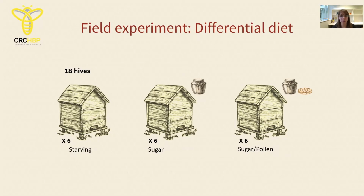To explain a little more about how I'm doing this, to define these molecular profiles, I have done a field experiment where I provided 3 different diets to 18 hives. I had a starving group that I didn't provide food to, a sugar group, and a sugar and pollen group. That is the best nutrition for honeybees. We controlled the food we provided to these hives during 4 weeks, and then we let the hives recover with free foraging.